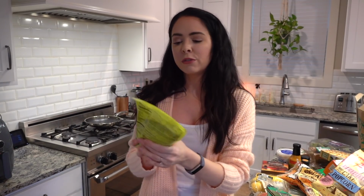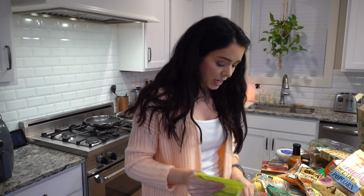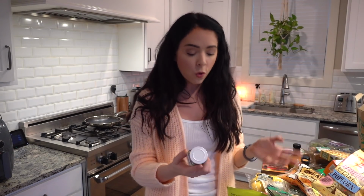It's because it feels like one of those items that, even if I'm out of food, I still have this dried item that can be made into so many different things. So this is their organic Tricolor Quinoa, and it's really good. I actually threw this into a chili I made the other day, and it cooked up amazingly. And you know, quinoa has protein in it, so that's cool.